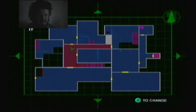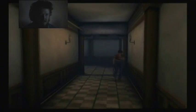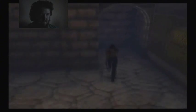Yeah. Is it worth it? It's gonna have to be, I think. We'll go back where the zombies are, take the lift. And then take it to the first floor. And I'll be there again. Now put the picture up. I'll see where that goes.